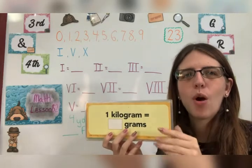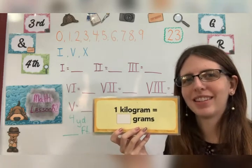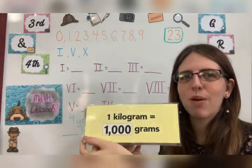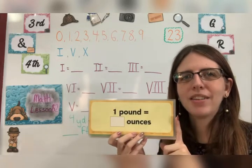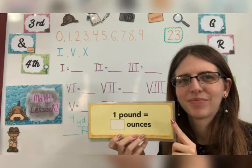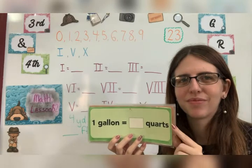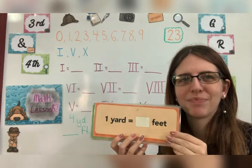36. 1 kilogram equals how many grams? This is a new one. When you see that kilo, think 1,000. 1 kilogram is 1,000 grams. 1 pound equals how many ounces? 16, very good. 1 gallon equals how many quarts? 4, very good. 1 yard equals how many feet?